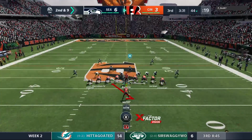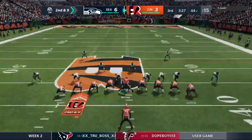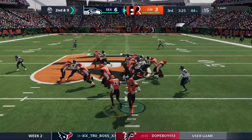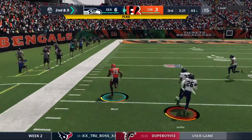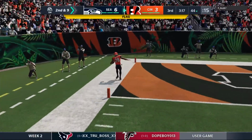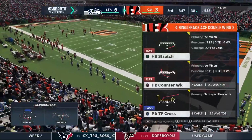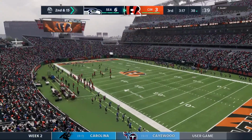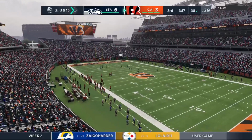The run only got a yard. Here's 2nd and 9. They run the counter. Mixon. And that's a touchdown, but hold on. There is a flag down on the field. We'll have to see what this is about. Brutal, so take away the long touchdown. It's a cruel game sometimes, partner.